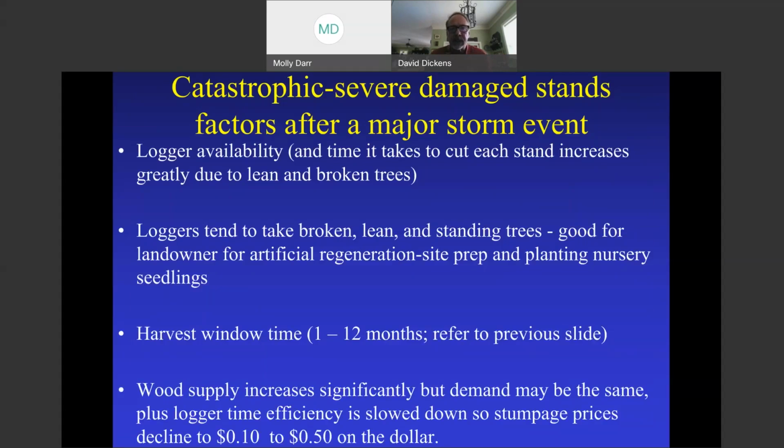Okay. Factors after a major storm event: basically, the bottom line is, can a logger get to your property in a timely manner and cut that stand and get it to the mill? You think about it, they're all of a sudden dealing with lean trees, broken trees at different heights, and it's going to take them longer to cut a stand when every tree is not straight up and vertical, and they're laying in all different directions and they're driving over some. So loggers do tend to take standing trees over the broken and leaning trees.